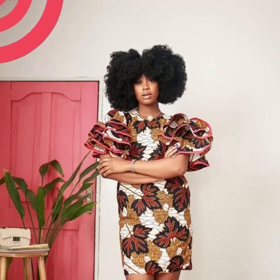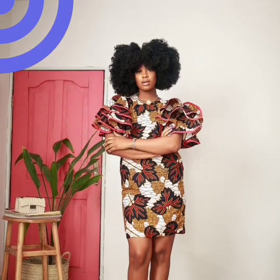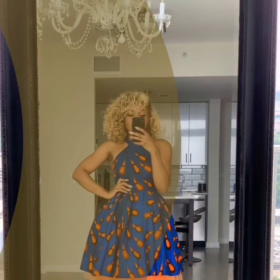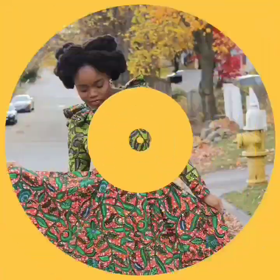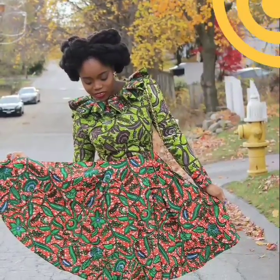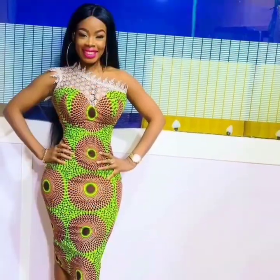These styles will simply make you look gorgeous and bring out the best out of your shape. You don't have to worry if you have a slim body or a chubby body. Any of those beautiful styles will suit you. All you need to do is get a good or talented fashion designer who understands the concept of fashion to bring out the best out of your Ankara print. Okay?